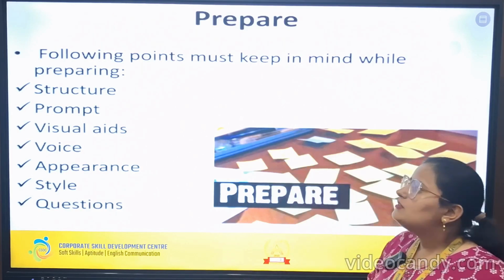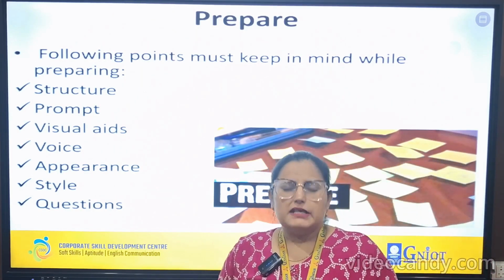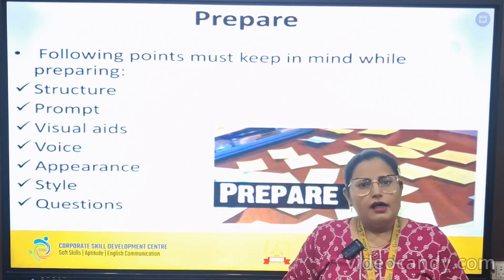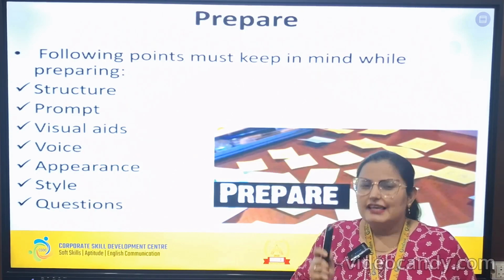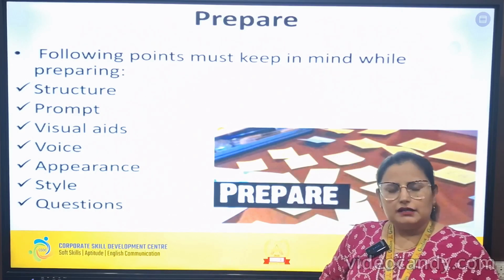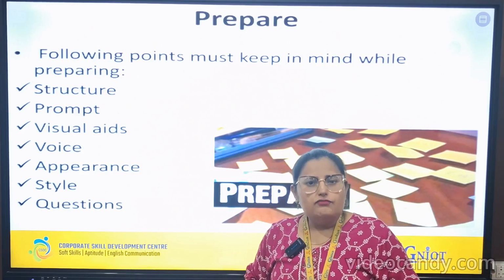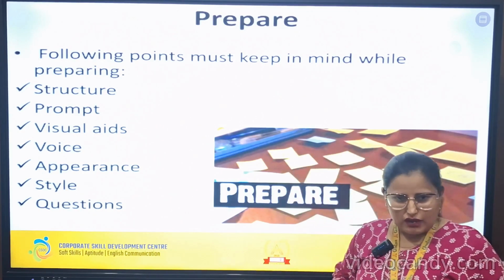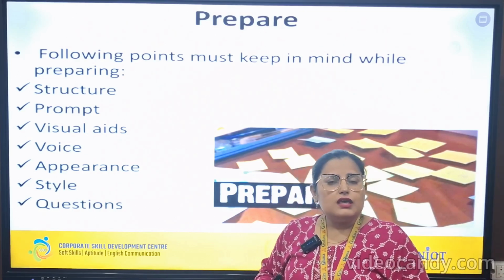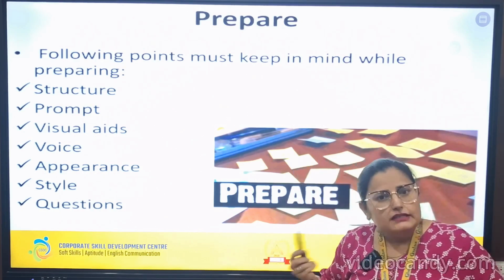The first thing is structure. What is structure? Structure is basically beginning, middle, and end. Not A and D end, it's E and D end. So what is the structure? Beginning says that what we are going to say, we should prepare a plan for that. The middle is, say it. Whatever you want to say. And the end is, repeat that.